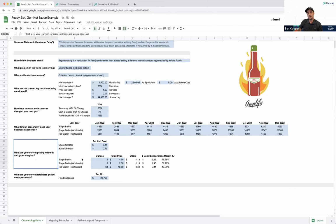This section is kind of trying to capture when we make and sell a single unit, how much does it cost us? How much are we receiving in revenue for each unit? And how much do we get to keep from kind of a margin standpoint? So just in this example, what we have is, like I mentioned, a single bottle, and a bottle is going to be made up of the ingredients inside and the cost of the container.